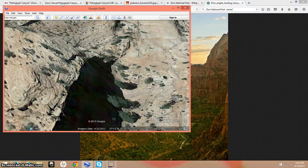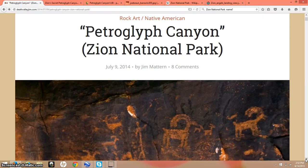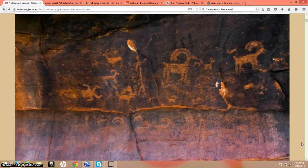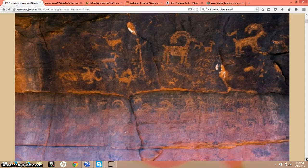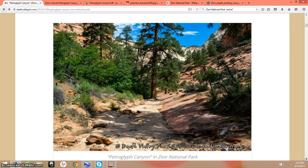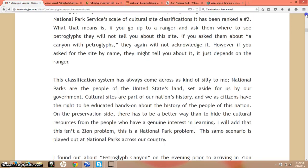I just wanted to jump to a couple websites, and this one is entitled Petroglyph Canyon Zion National Park, by a guy, I believe, Death Valley Jim he goes by. These are some of the petroglyphs that are found: bighorn sheep, spirals, and what looks like maybe a scorpion. I believe this not only shows the bighorn sheep, which obviously inhabited the area, but I believe there are celestial stories being told on these canyon walls. I just wanted to read a little bit of this here.